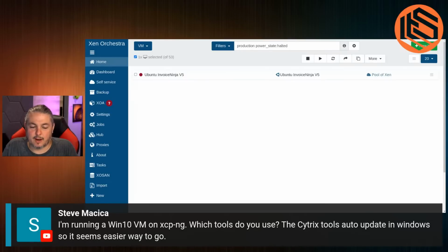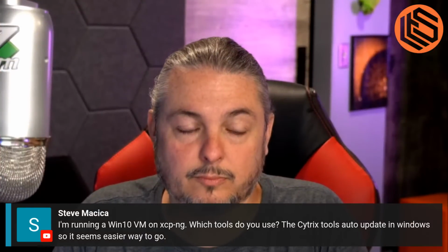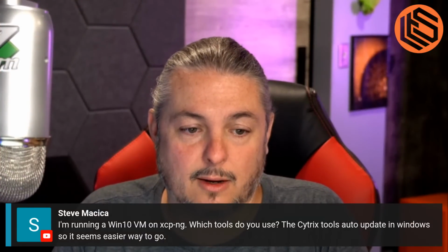I'm running a Windows 10 VM on XCP-ng. Which tools to use? The Citrix tools auto update Windows, so that seems an easier way to go. Yes, that is exactly the way we go, using those tools. There's no doubt about that.